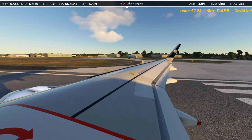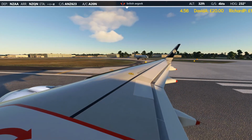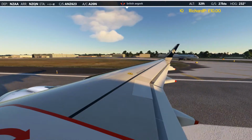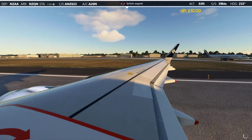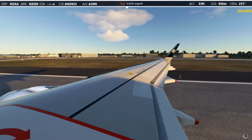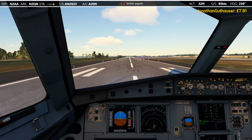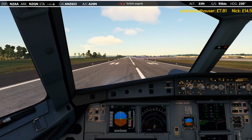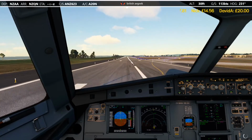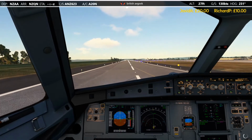There's Alberto. Off the brakes. This is Interval 54, pushing back base 6. That's standby. There we go, flex. Don't want TOGA. V1, rotate.